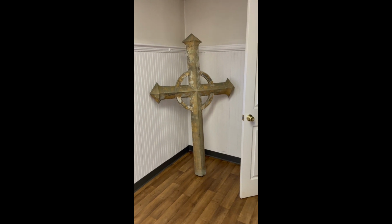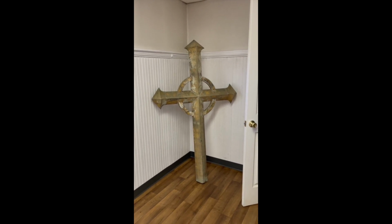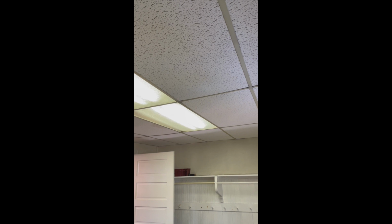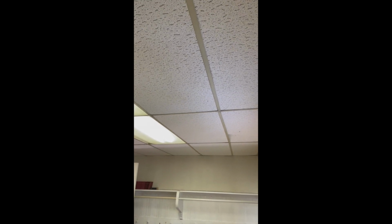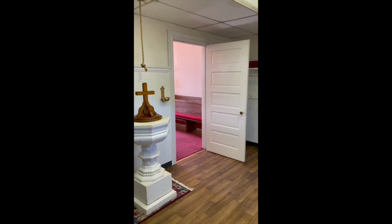This cross once adorned the parish hall of the Episcopal Cathedral in Wilmington, Delaware. It was given to us, and we hope to use it on our new building. The ugly drop ceiling and the fluorescent lights will be removed. Ceiling height up there is probably about 10 or 15 feet, and there's beautiful wainscoting, and we're going to open that up and have a really gorgeous chapel here to use for liturgical services, holy day services, overflow seating, and the like.